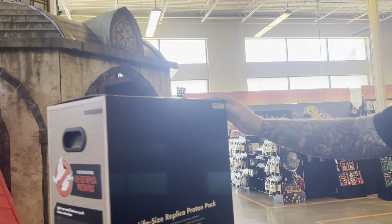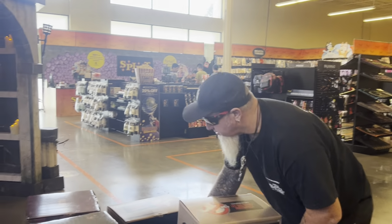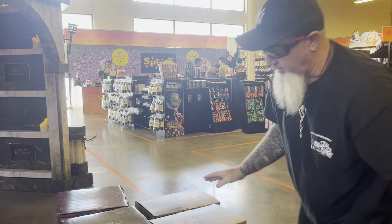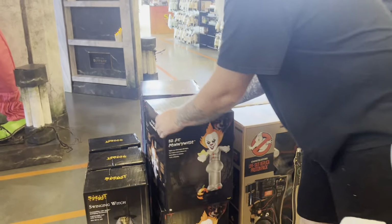Maybe you can zoom up on that. So it's $249.99. $249, which is not a bad deal if you're a collector of Ghostbusters. I really like them. Then they got the little blow up thing. Kind of cute. Let's get a flashing light.